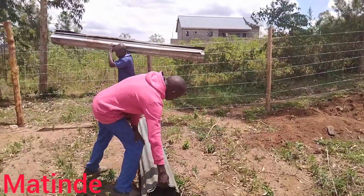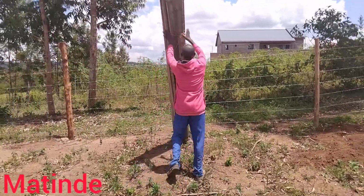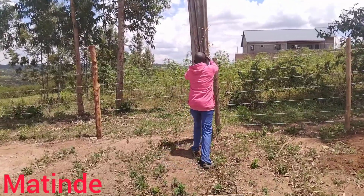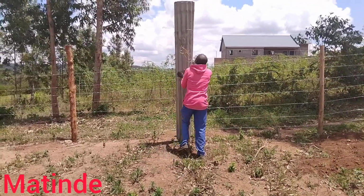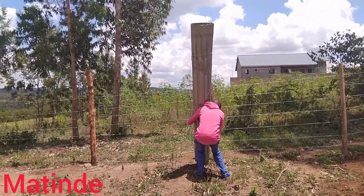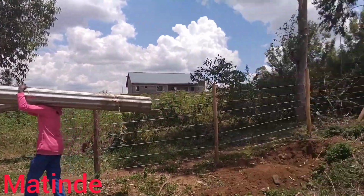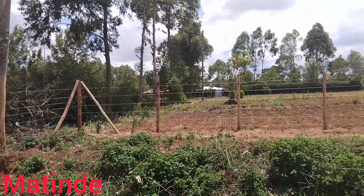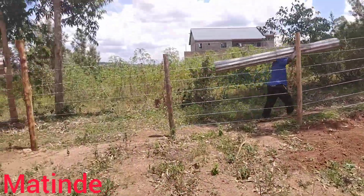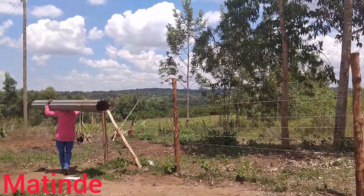Because the day has really gone, and the mason just gave us the quotation for everything we need for the shed, luckily I got this iron sheet. They're just going to take it to mama's place, at least for today, to store them there. I've not even talked to the mom yet about the iron sheets being stored there.